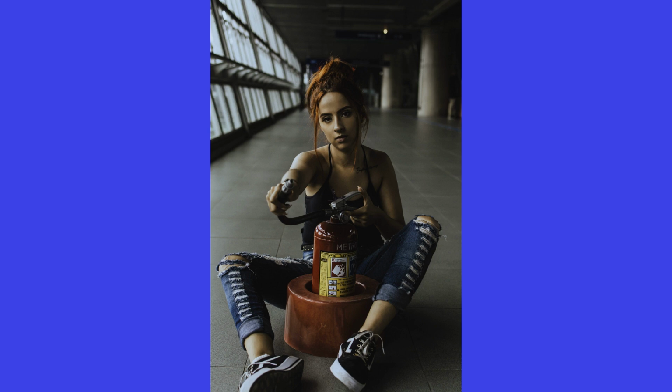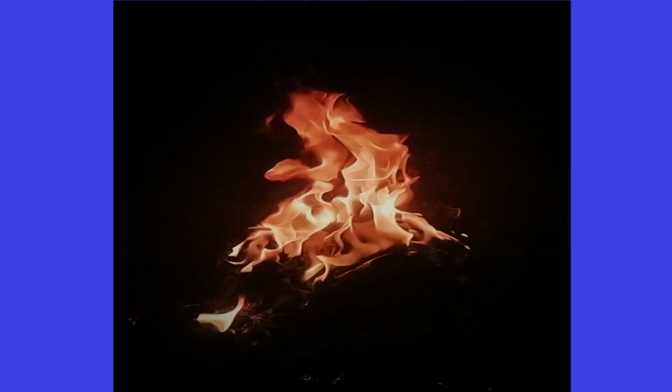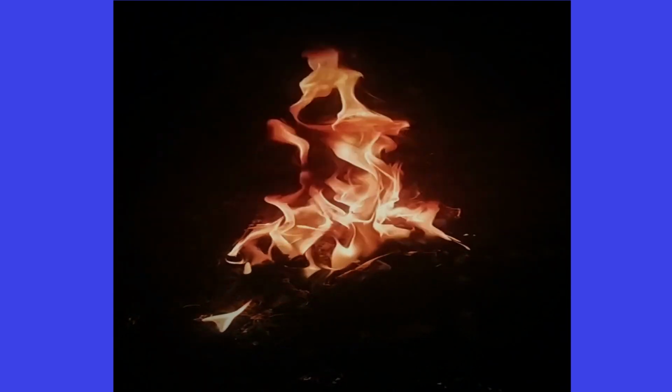A 10 to 20 pound dry chemical extinguisher will last anywhere from 10 to 25 seconds. And again, this depends on the model and the weight that you're using. Fire extinguishers are only designed to fight small fires. A rule of thumb a lot of professionals use is the size of the fire should not be any larger than the size of a small trash can.